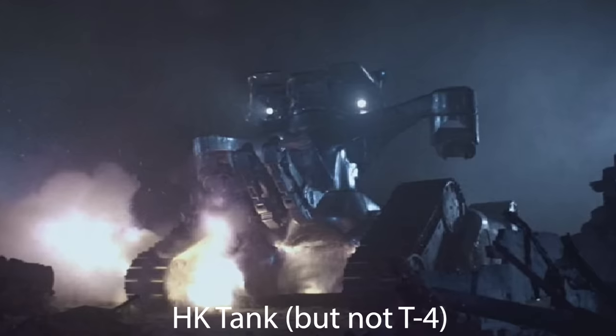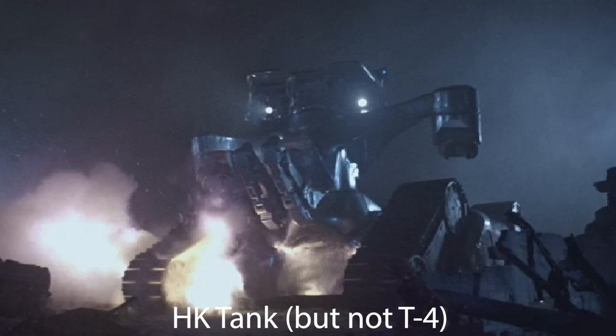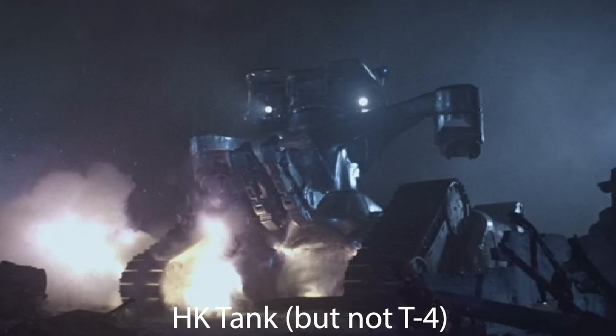Who writes books without pictures? But anyway, the T-4 stood several stories tall and featured twin-barreled directional plasma cannons for battlefield destruction. The tank wasn't really a formidable opponent on the battlefield and can be destroyed rather easily by small explosives.